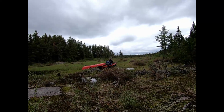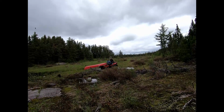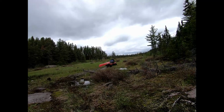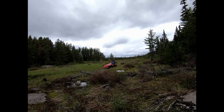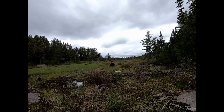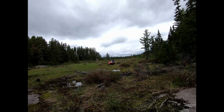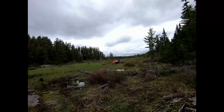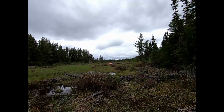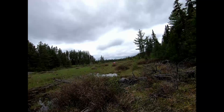So the boys are going out to the lake. Normally it's super dry here, but this year because we've had so much moisture, it's pretty wet. But they're heading out to the pond there. The pond's a little ways out.